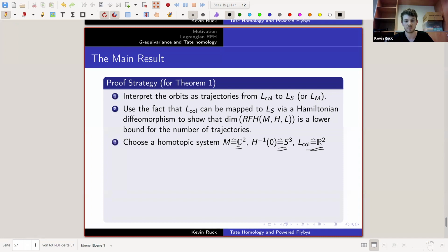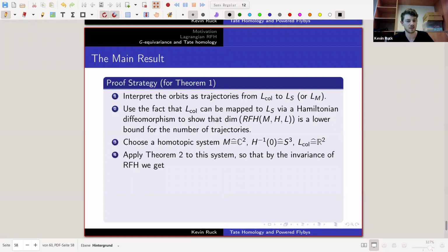Yeah, so that's our homotopic system we choose and where we did the calculations. In this system, it's actually not that hard to see that the conditions of our Theorem 2 are fulfilled. And then by the invariance, we can of course transfer the result of this Rabinowitz Floer homology to our setting. So we know that this Rabinowitz Floer homology is equal to a Tate homology.